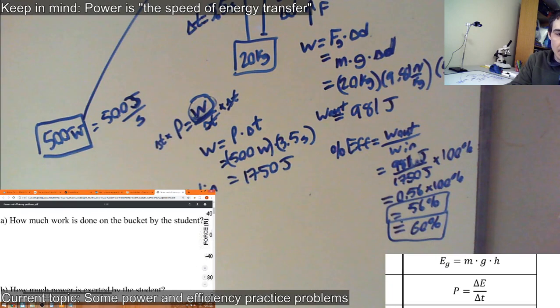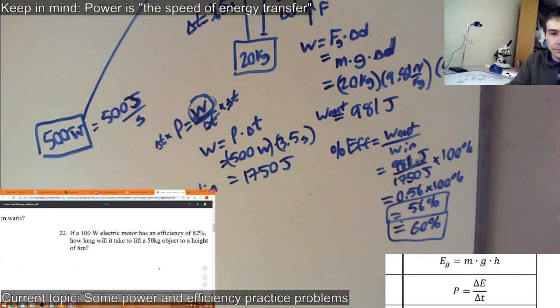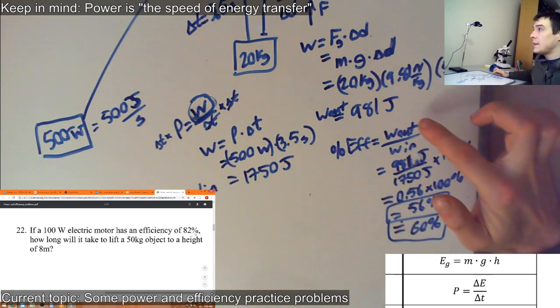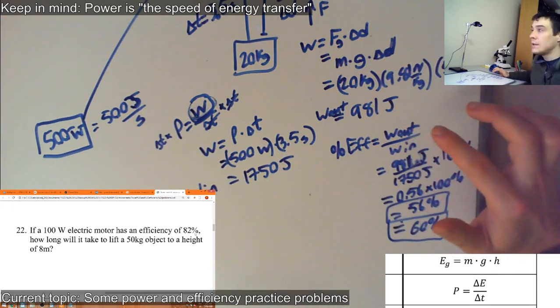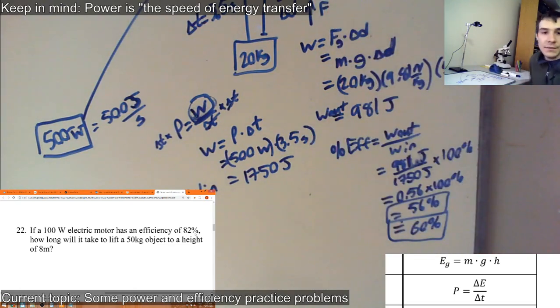For example, there's this one. This might be a good one to try, where you get the power and the efficiency, so that means that you can use that to figure out the useful energy that we get out. So it's like reversing this process, and then reversing this process to figure out the time, how long it will take. So there's some practice problems.